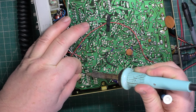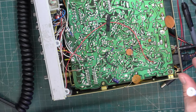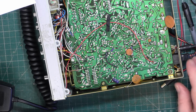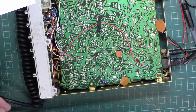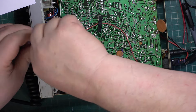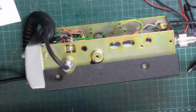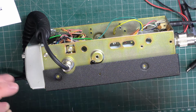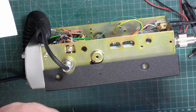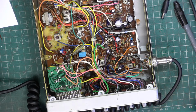So we'll remove that from there and put it on there. And you know what? That should be it. I'll just put some screws back in this. How's that for faith? Right, power back on.